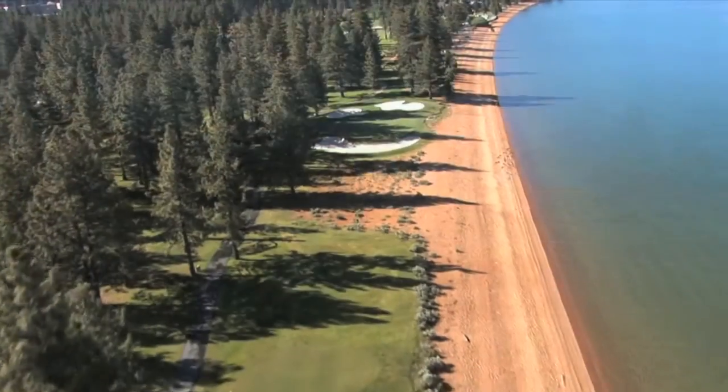Lake Tahoe is really in a transitional phase right now, and I think the Edgewood Lodge project is one of the things that's going to help recreate the guest experience in Lake Tahoe and accomplish one thing that we haven't done a great job of doing in the South Lake Tahoe market over the decades, and that's delivering on our promise of delivering Lake Tahoe to our customers.